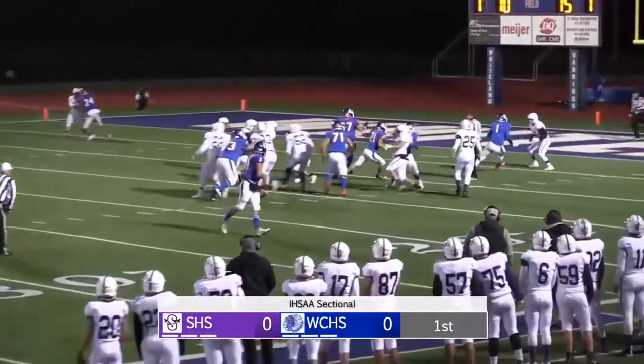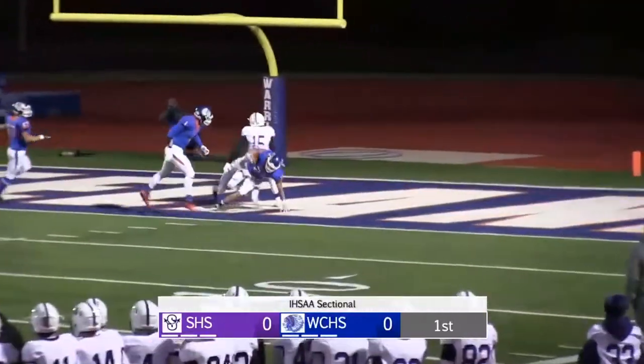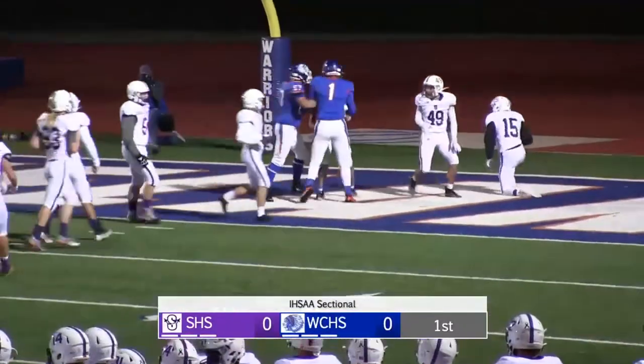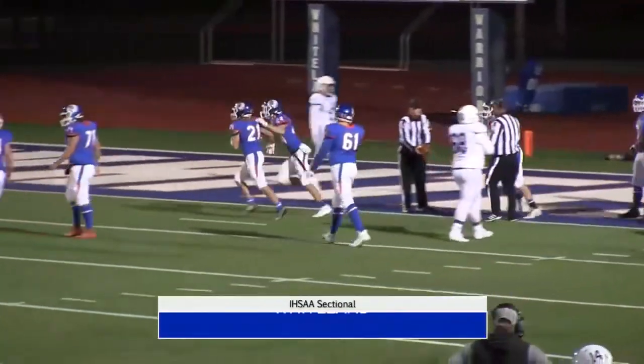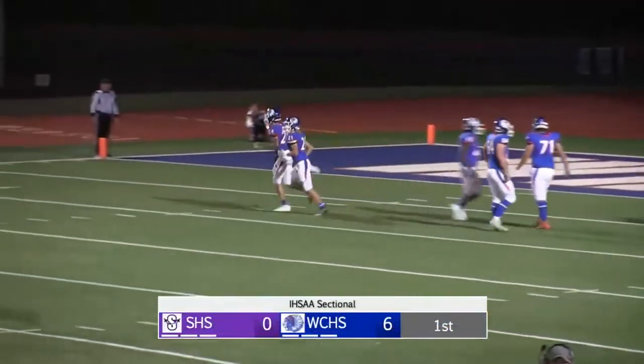Back to Valentine. Valentine with room. The 5 and into the end zone. 3 plays, 3 runs. And it ends with a Chase Valentine touchdown. Warriors up 6-0 here early.